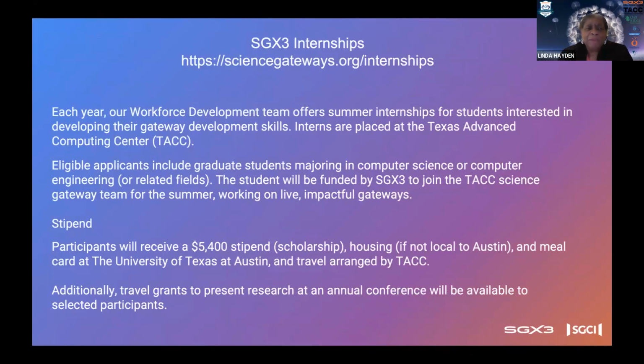Now, this is the internship information. The internships are hosted at TACC, and primarily this focuses on graduate students who are majoring in computer science or computer engineering. They're funded by SGX3 to join in with those TACC scientists there and get involved in their projects. It is face-to-face. There is a stipend involved of $5,400, but I believe that's for 9 or 10 weeks. And we also support them with travel grants to present their research at an annual conference, either the Gateway Conference or Supercomputing, or I think some of them even presented at PEARC this year. But we support them in that way as well.